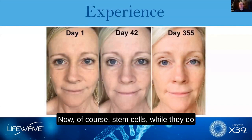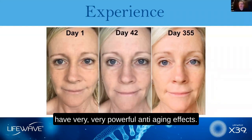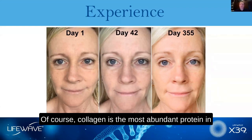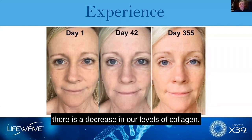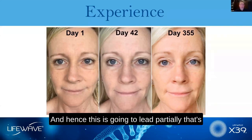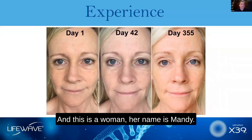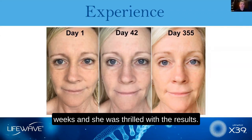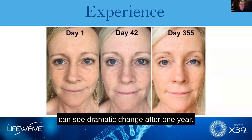Now, of course, stem cells, while they do a great job with wound healing, they certainly have very, very powerful anti-aging effects. And one of the things that stem cells do really well is make collagen. Of course, collagen is the most abundant protein in the body. And we know that as we age, there is a decrease in our levels of collagen, and hence this is going to lead, partially, to formation of lines and wrinkles. And this is a woman, her name is Mandy. She is in Australia, and you can see a very dramatic result after 6 weeks. And she was thrilled with the results. She continued to use X39, and you can see dramatic change after 1 year.